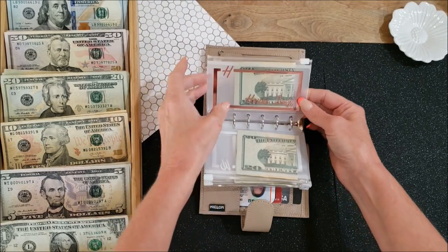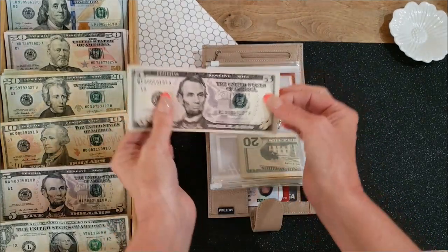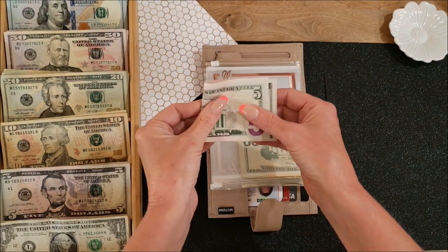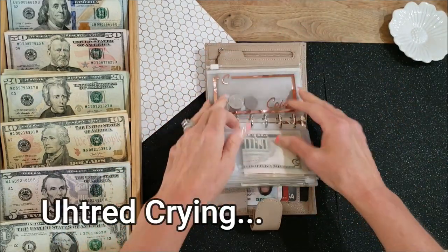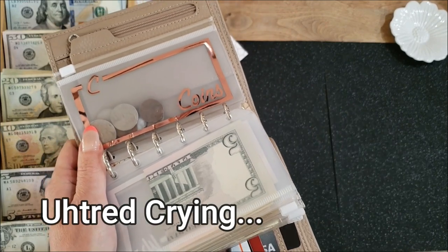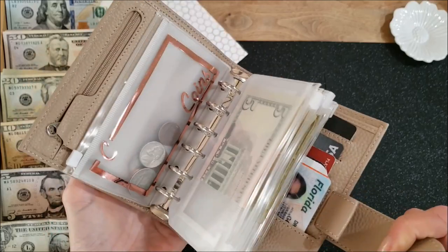So next is miscellaneous, again, more of like an oops envelope. So we'll start with the five and we'll see how that pans out. And last but not least is my coins. And I love this envelope because I have so many coins just flopping around in my purse. Now I have somewhere to put them.